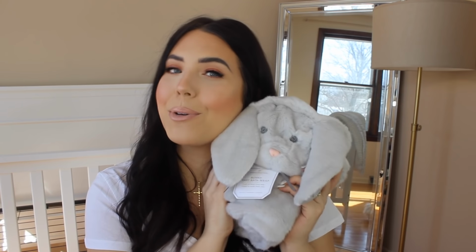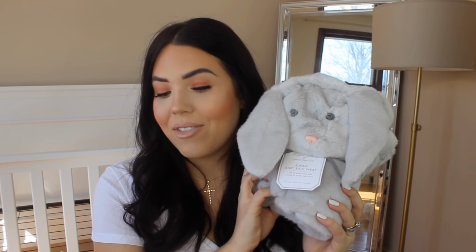thing I've ever seen. The picture on the Pottery Barn website, I'm going to pop it up here so you can see it. Oh my gosh, it's the cutest little baby in this bath wrap. I had to have it, so I'm so glad it's here. My shower is not for another 3-4 weeks, but I already have this little guy, so I wanted to show this to you.